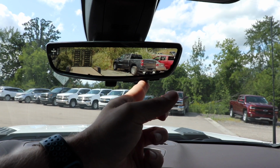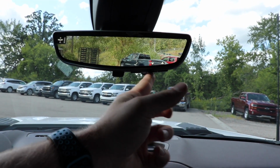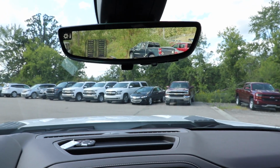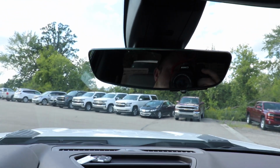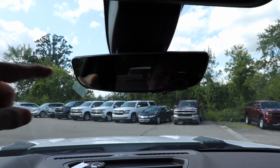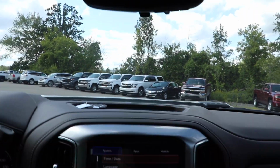Then we are in the up or down portion. I can control whether the camera looks up or down. And then back to the brightness setting. Flick it again, goes back to a regular mirror. That is very, very cool. I wish all trucks would have that feature.